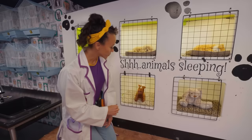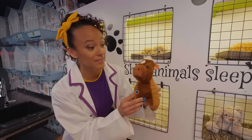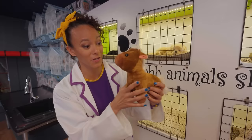Do you know what animal this is? Yeah, it's a horse. Yay! Hi, horse. I'm Dr. Meekah. How are you feeling today? Much better. Nay. Oh, good. I'll put you back so you can rest too.